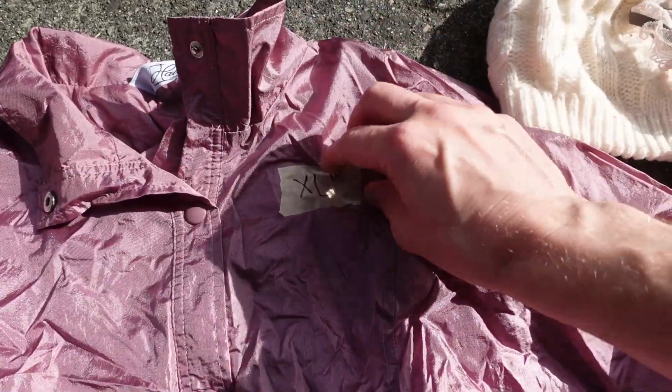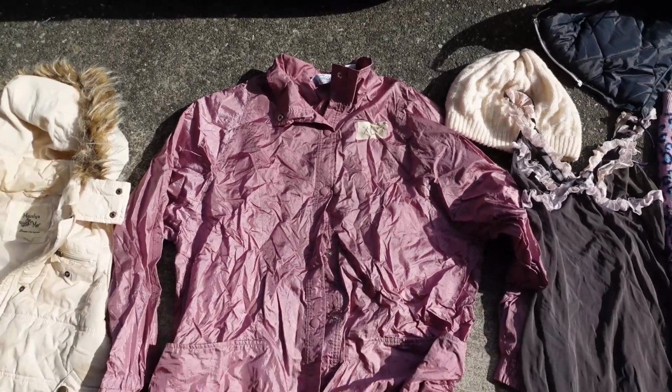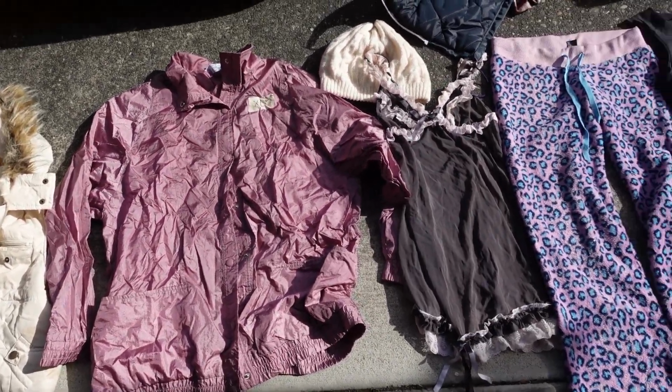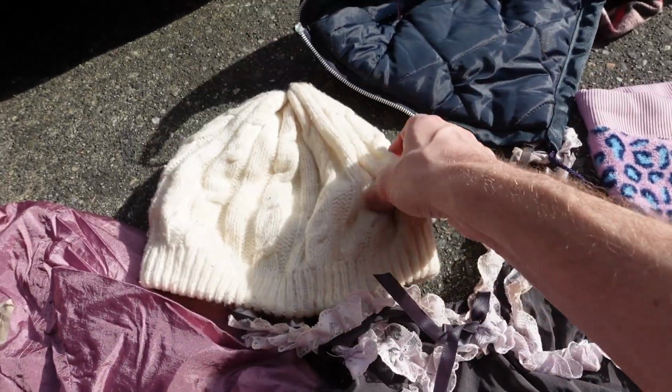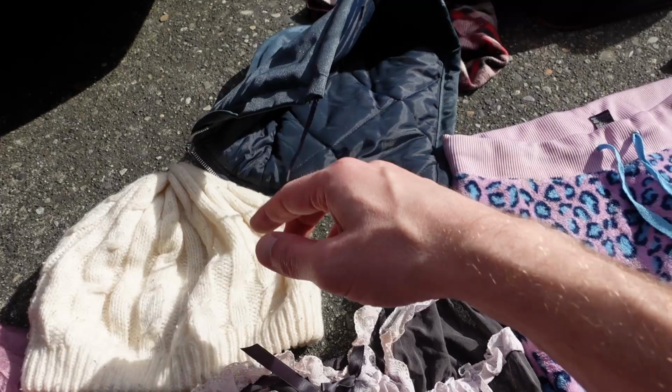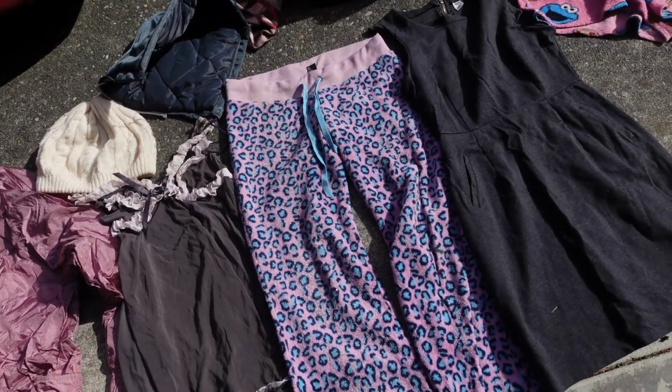Haband, right? You guys know that brand. Extra large, looks like it was part of a garage sale at one point. Probably didn't sell, but a nice little windbreaker. This was kind of a nice hat, kind of a knit hat. And then this was a zip-off hat. I don't know if the jacket is there, but we have a little nightie there and some pajama pants.